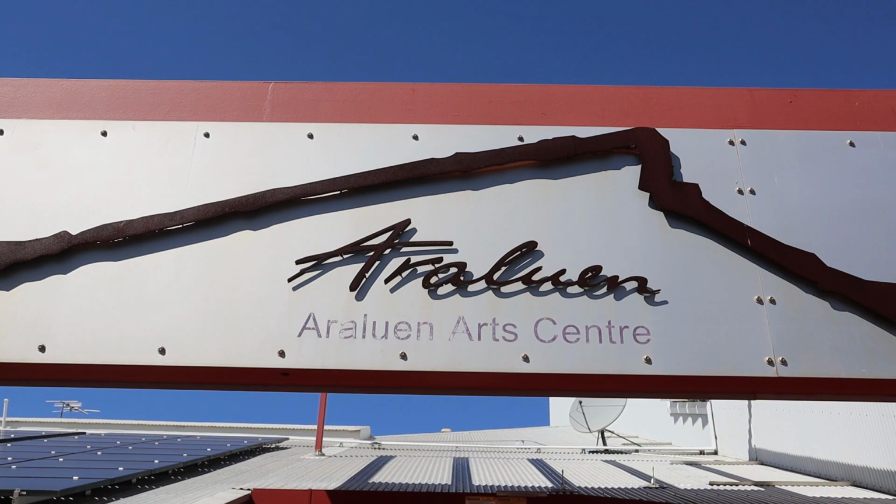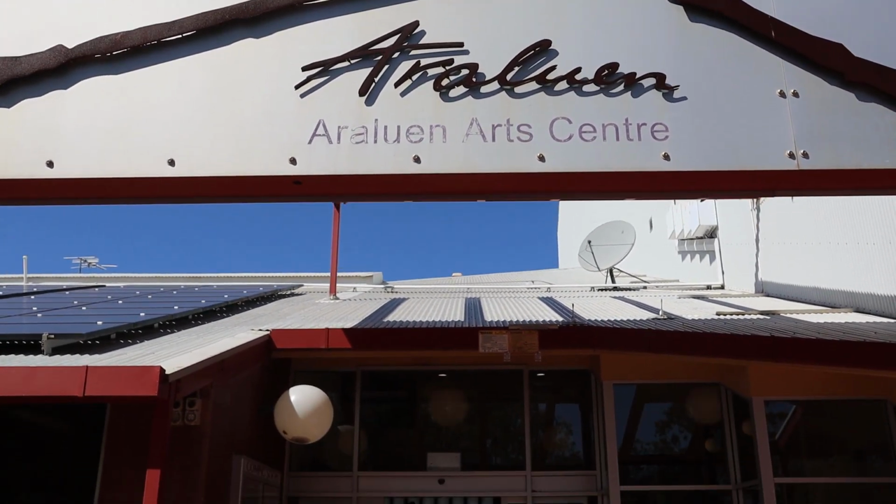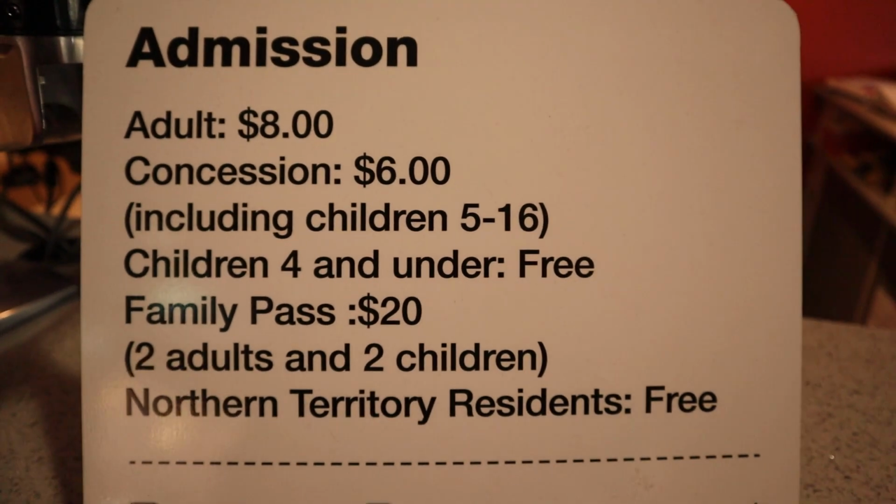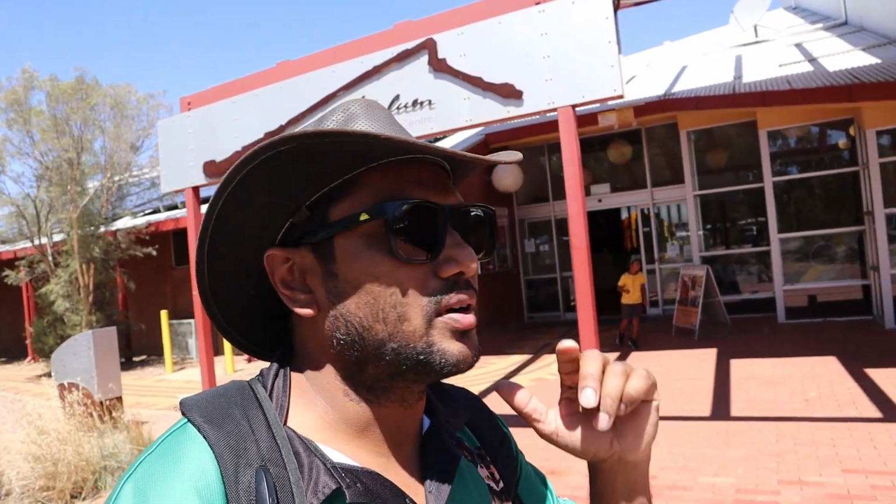Hi guys, in Alice Springs, and here we are checking out the Araluen Arts Centre. It's a pretty cool place here. There's lots of arts on display. It's an entry fee of $8 per adult, and that gives you access to the art gallery and also to the aviation museum. And there's also another museum down here which you have to pay extra for, but we'll just see how we go.